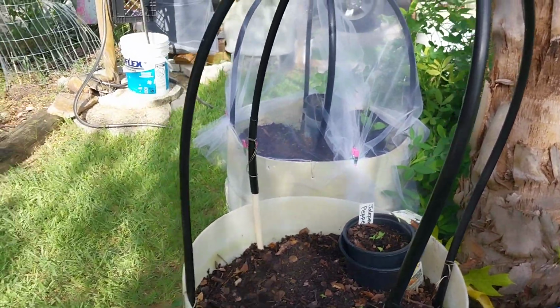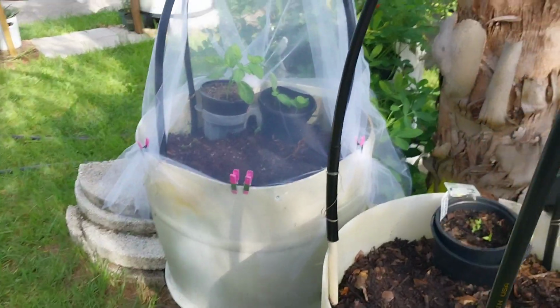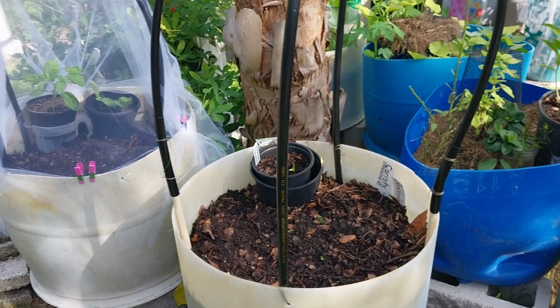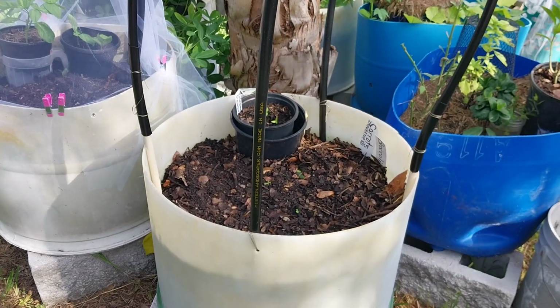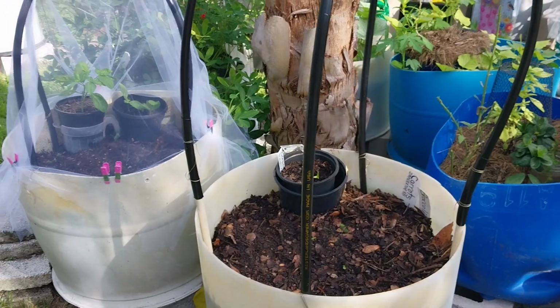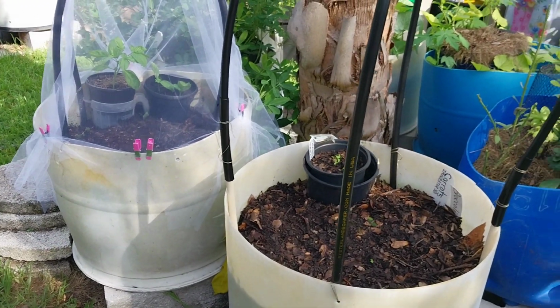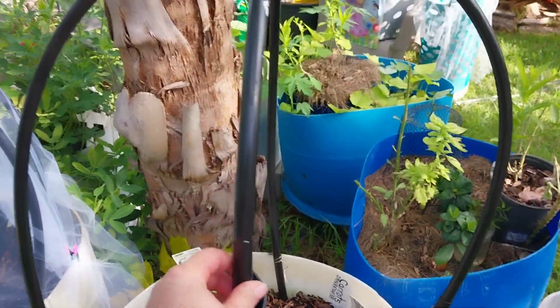Here, these I just completed today. I'm trying to get an early start on broccoli. For two seasons I've grown broccoli, and it seems like I always started them too late because they would end up really bolting before I really got any big heads. So I'm getting an early start, and I learned this little trick.